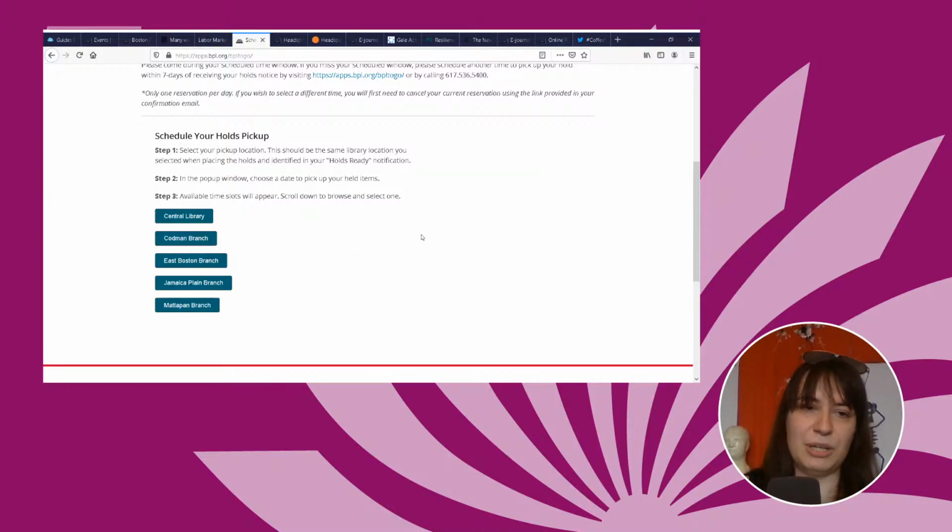But you would confirm, and you would fill out the form with your name and email address. And it's helpful if you put a phone number in there too, just so folks at the branch can get a hold of you. And you only need to place the request once if you have multiple items that are available for pickup. Normally we keep things for 7 days on the shelf, but we're being a little bit more relaxed. But in case you have any questions about that, you can always email ask@bpl.org, or you can call the main number at 617-536-5400.